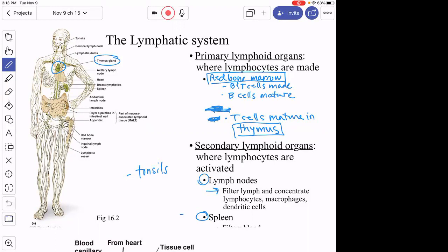Same thing with the spleen. Sometimes if people are in an accident and that spleen gets perforated, you have to just take it out. And people can survive fine without a spleen. They're going to be a little bit more susceptible to certain kinds of infections. They might have to have more vaccines or take antibiotics prophylactically, but we can survive without it.